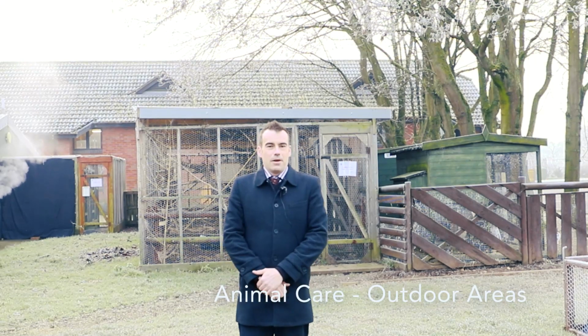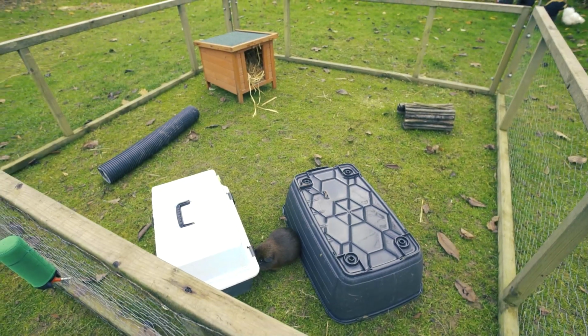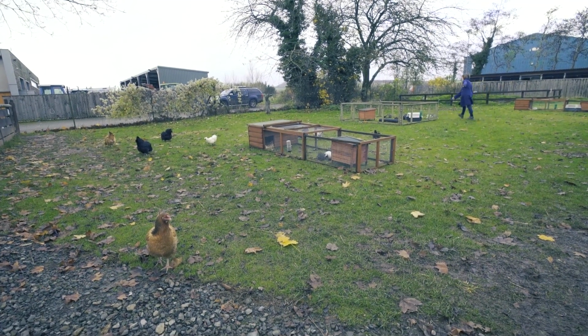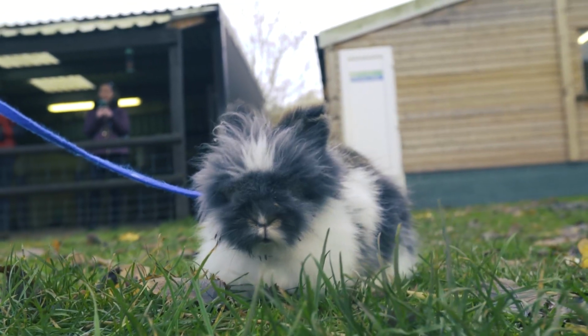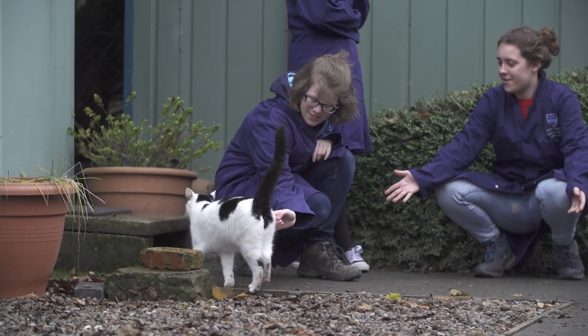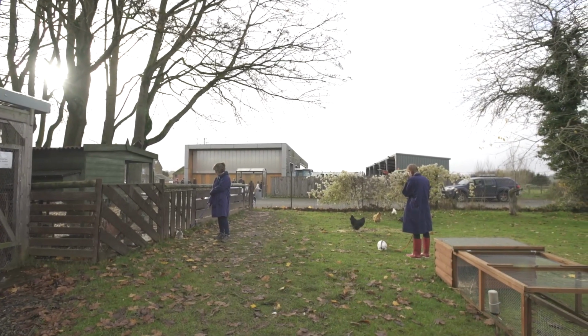So this is the outside area of our animal unit. And outdoors here we've got guinea pigs, we've got rabbits, our outdoor aviaries as well, and dog kennels which are just behind me here as well. You'll still utilise this area to harness your skills and still gain those valuable practical skills that you need for industry.